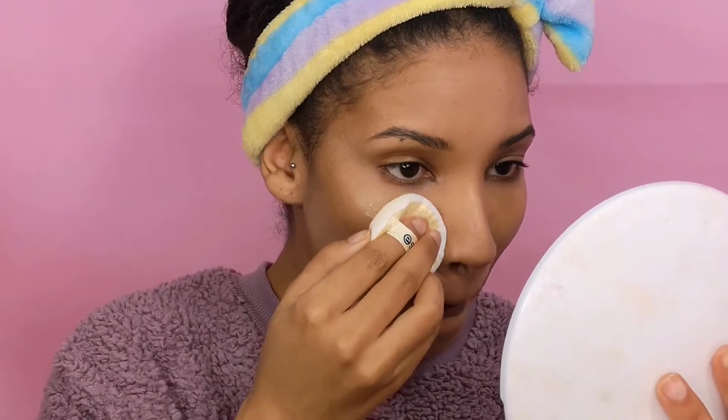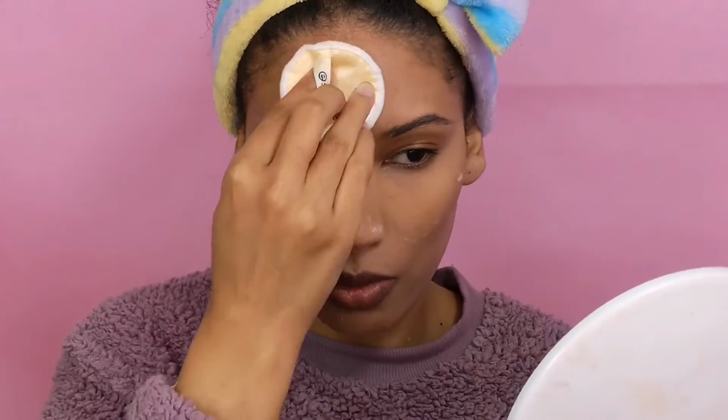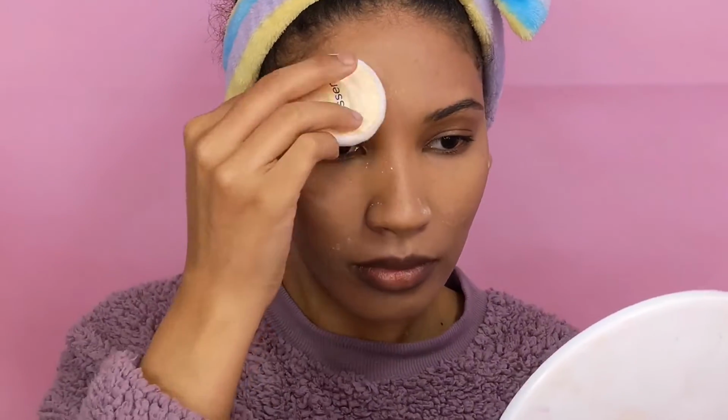Where's the powder that I scooped out? Anyway, never mind. So I'm gonna go in with some Essence Banana Loose Powder. This one is a really good setting powder, if I do say so myself. I never really cared for setting anything, but since I started doing this look, it just kept me from getting oily faster, which is why we set. If you're really experiencing heavy oiliness from your foundation or your concealers, always try and set it with the setting powder. That's gonna help.